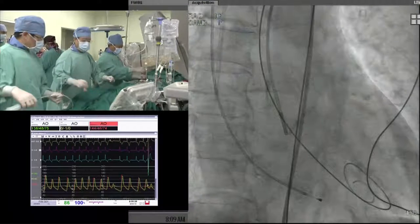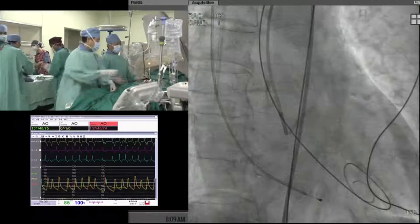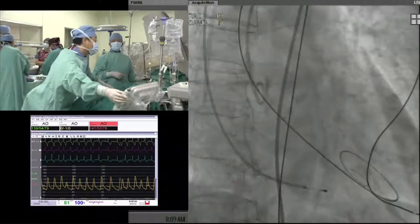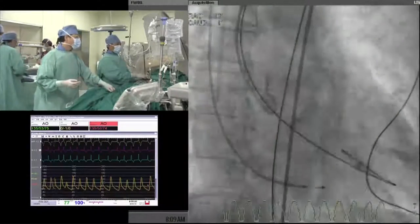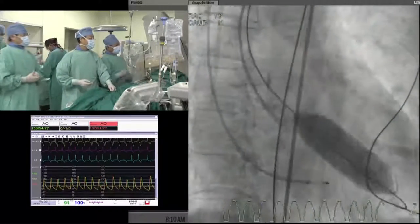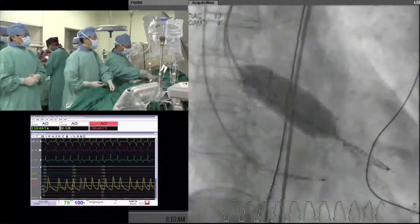Can you see the final image? Because I guess the 20 millimeter balloon was fully expanded. Can we replay that last inflation? Yeah. Let me see. Yes. Yeah, it's probably at least enough expansion. But maybe we should use the bigger balloon instead of the smaller one. So the prediction is very important.